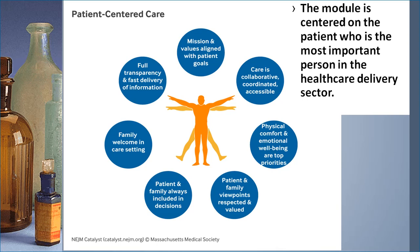If I'm checking somebody's blood pressure, constantly I'm supposed to ask the patient whether they are feeling any pain. If I'm supposed to take a blood sample to check whether they have malaria, I'm going to prick the patient, it's going to cause pain. I should let the patient know, empathize with him or her, so that they understand that I'm providing patient-centered care.